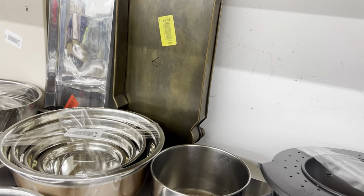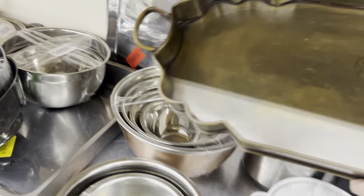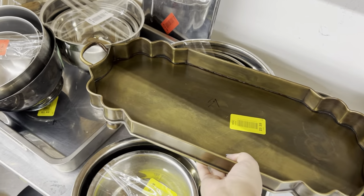I was kind of hoping that this was vintage and it's not. It's very new, but it's kind of pretty. Those kind of things sell for way too much at retail stores. So check out your thrift stores. They wanted $10 for that, though.